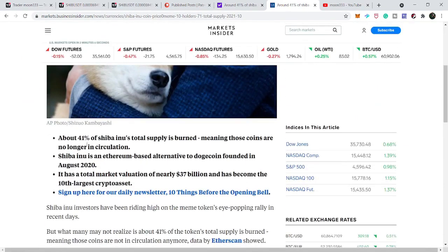And the news is that about 41% of Shiba Inu's total supply is burned, meaning those coins are no longer in circulation. As you know already, the demand for Shiba Inu is increasing every day, and the supply is being decreased, and as per the supply and demand rule, we can expect a very huge spike in a few days. So let's move to the chart to show you what the price line is doing.